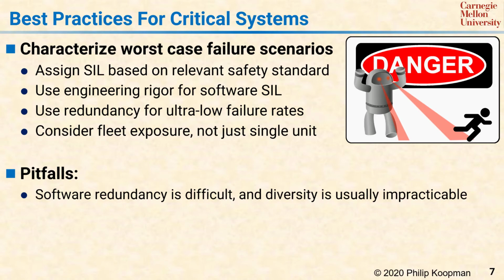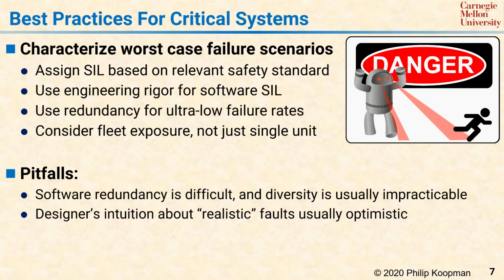The next big pitfall is that designers' intuition about what faults might be realistic is almost always hopelessly optimistic, and in general not to be trusted. That's because even the smartest, most experienced engineer is going to be less than 1 million hours old, so they will not have personal insight and experience with failures that happen every 10 million or 100 million hours. It's a real struggle to imagine such things, let alone use intuition to decide which things are really going to happen or not.